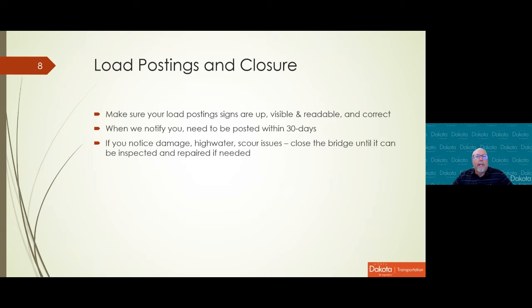Another important thing is if you notice damage or high water or scour issues during certain rain events or runoff events, whatever the case is, you should close that bridge until it can be inspected and repaired if needed. At times, with high water, it can scour out, or a lot of debris comes floating down, has a higher impact force due to the higher velocity waters, things like that. So you may have damage there from impact or even water damage moving things around. So if you need to, close those bridges and then get them inspected and repair them if needed before opening them up, to ensure that you don't have any further damage caused by any of the traffic going over it.